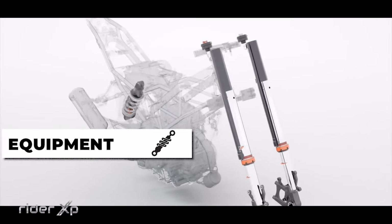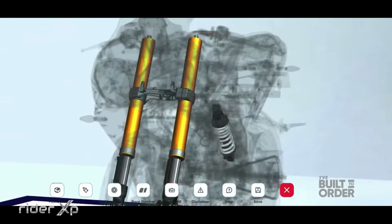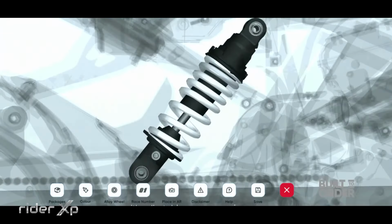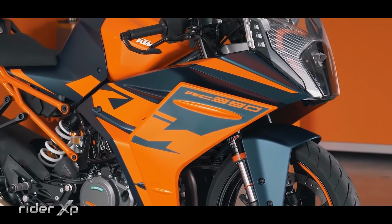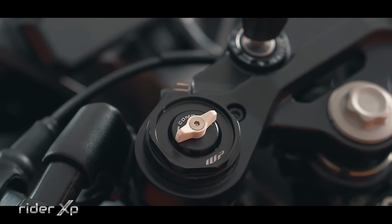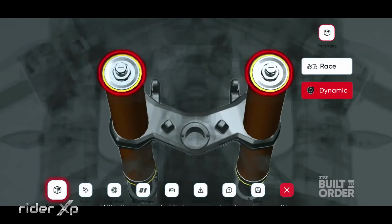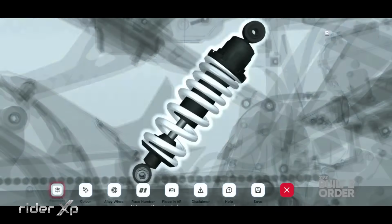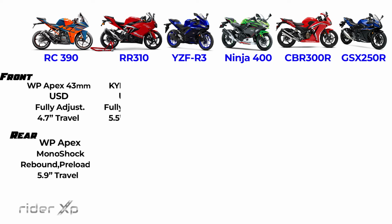And even in terms of suspension, the KTM and the TVS are the most sophisticated in the class with fully adjustable upside down forks, and the rear monoshocks have adjustable rebound and preload. RC390 has the thickest 43mm WP apex forks with very convenient adjuster knobs. RR310 gives you the flexibility of choosing between a non-adjustable suspension in the standard trim and a KYB adjustable suspension if you purchase the dynamic kit in the TVS build to order program.